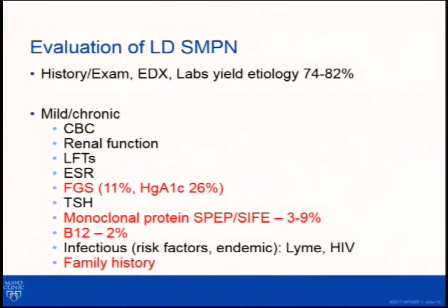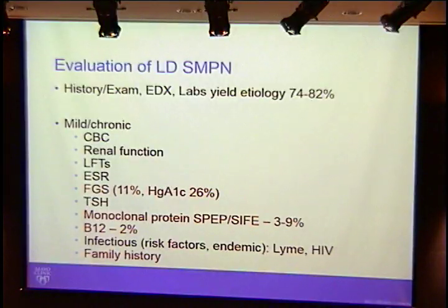So in terms of what tests we should do, the American Academy of Neurology has put out a practice parameter on what tests are helpful in these more typical garden variety mild chronic neuropathies. And these are the tests that they talk about: a blood count, renal function, liver test, sed rate, some sort of evaluation for diabetes, either a fasting glucose, a hemoglobin A1C, or a glucose tolerance test. Thyroid studies, monoclonal proteins, B12, infectious studies for Lyme or HIV, if you have high risk factors or you're in an endemic area for those etiologies, and then family history being often overlooked but a very important component.